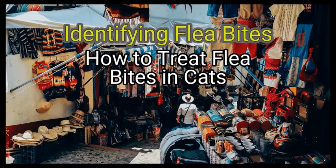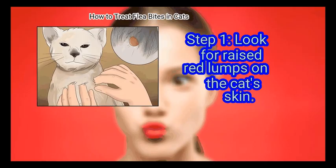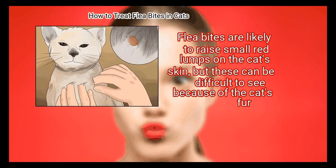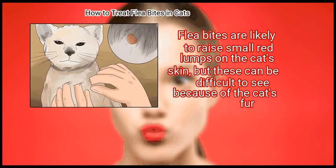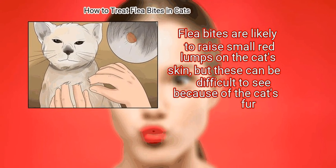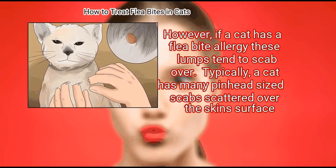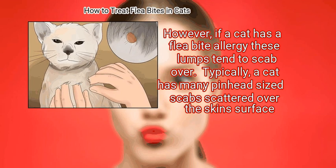Method 1. Identifying flea bites. First, look for raised red lumps on the cat's skin. Flea bites are likely to raise small red lumps on the cat's skin, but these can be difficult to see because of the cat's fur. However, if a cat has a flea bite allergy, these lumps tend to scab over. Typically, a cat has many pinhead-sized scabs scattered over the skin's surface.